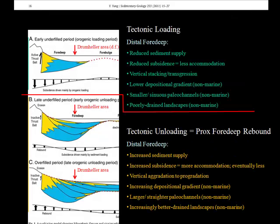Very, very neat. Now, since those models were developed back in the 70s and 80s, we've gotten a lot more sophisticated. And I'm not going to go through all of the information in this slide, but what it's attempting to do is reverse that information. We basically take the information that we see out in the distal part of the basin, and based on the patterns that we get here in the sediment pile, we can infer what was going on tectonically. And that's what we've done in the Horseshoe Canyon Formation. So for example, if we see reduced sediment supply, small sinuous paleochannels, poorly drained landscapes, lots of vertical stacking of the channels, we know that there was tectonic loading going on and sediments were being trapped very close to the mountain belt, and then the distal portion out in Drumheller was being starved.